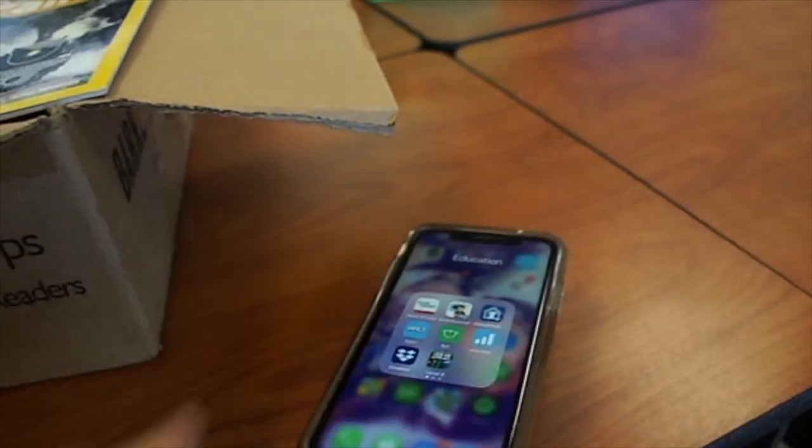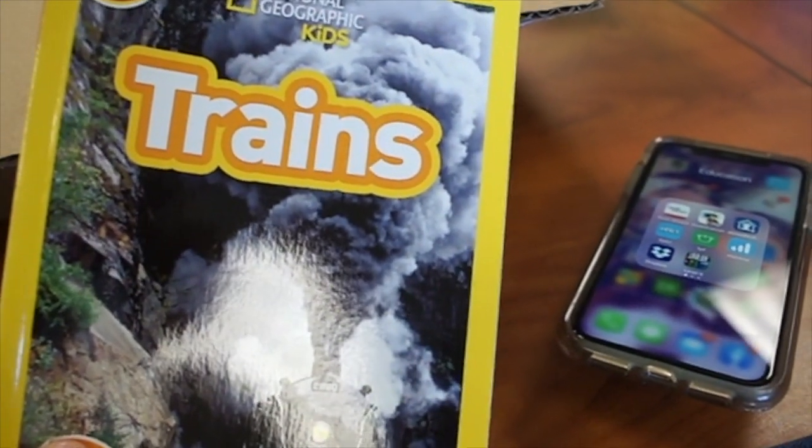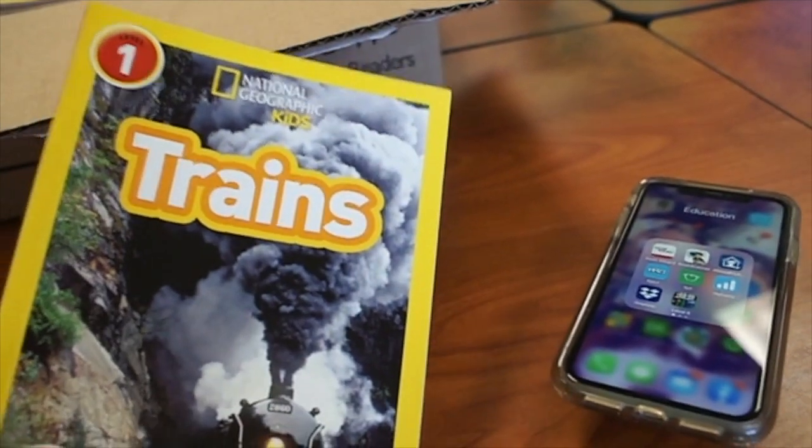Okay, so while I was sorting out my books, I thought I'd show you one of the things that I use to level my books if I don't know the level. So let's take this book right here, Trains. This is one of those books that I got in the grant. And I particularly don't sort, so there's my books right there.